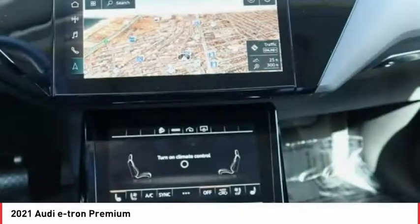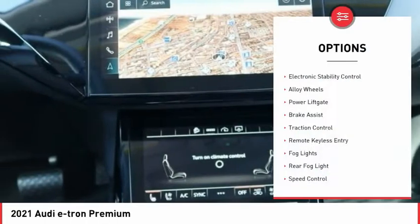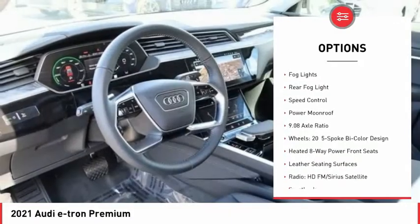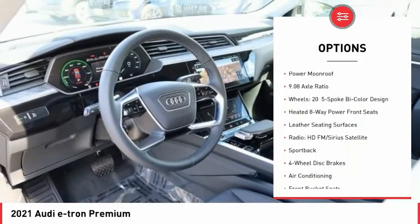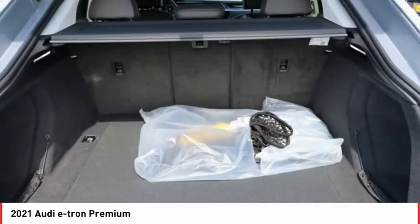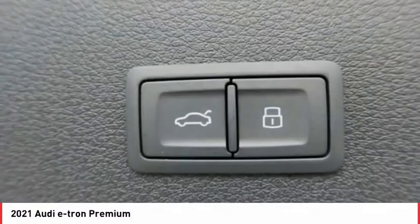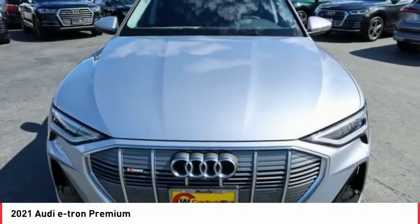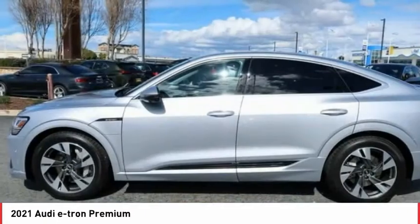$85,000. Here are some of this vehicle's great options: electronic stability control, alloy wheels, power liftgate, brake assist, traction control, remote keyless entry, fog lights, rear fog light, speed control, power moonroof. This vehicle offers reliability and good looks at a great price. So come in and take a test drive today.